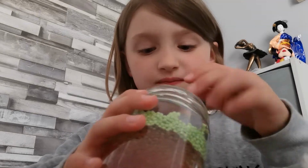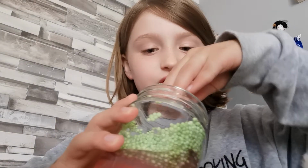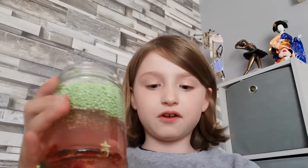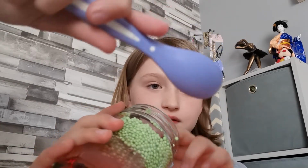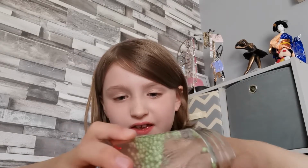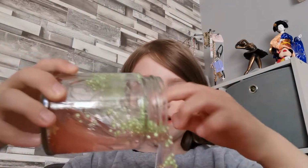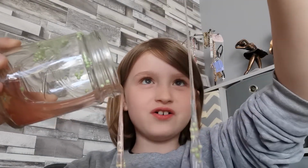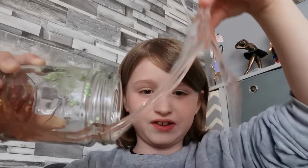Oh, that's really good. But I think I'm gonna need a plate for this. Alright, so I got a plate. Introducing a spoon. Okay, this is very sticky. This is the stickiest slime ever. I'm gonna need to wash my hands after this, I think.